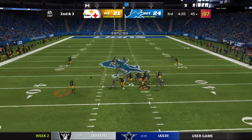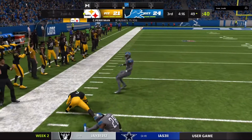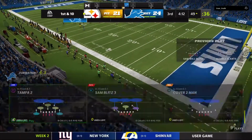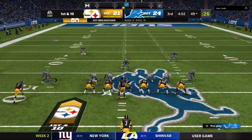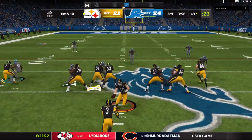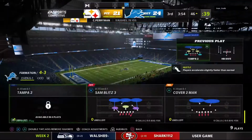Second and 3. And he'll get it into enemy territory just across midfield at the 49. Well, they certainly had success throughout this contest, getting him the ball in the passing game, and there he picks up another first down. Whatever they saw going into this one, they've been able to capitalize on it, and no adjustment has been made to take it away.